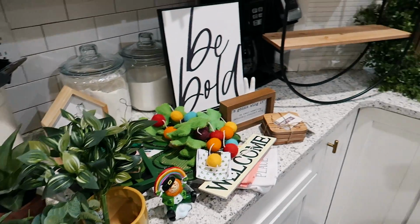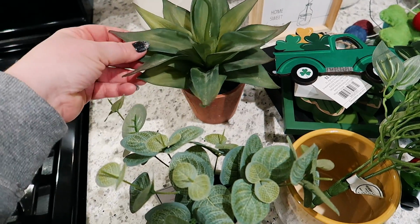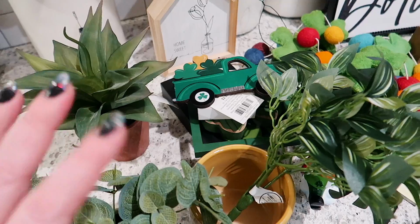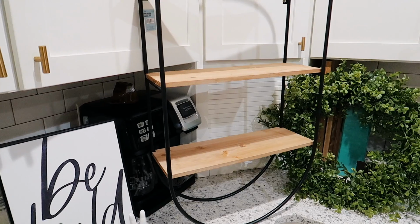But I wanted to show you guys what I got from Hobby Lobby. So I did get some little faux plants and stuff like that because I want to use some of these to decorate my coffee bar. And then I did also get this wall mount shelf for the bathroom down here. Let me show you where I want to put it.